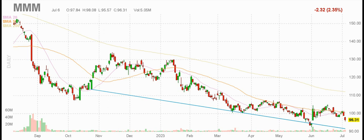I want to show you the stocks that I'll be looking at for the coming week. These are daily candlestick charts provided by finviz.com.